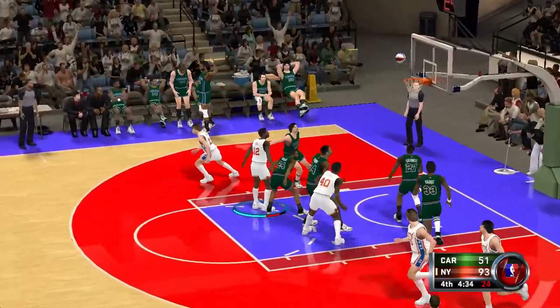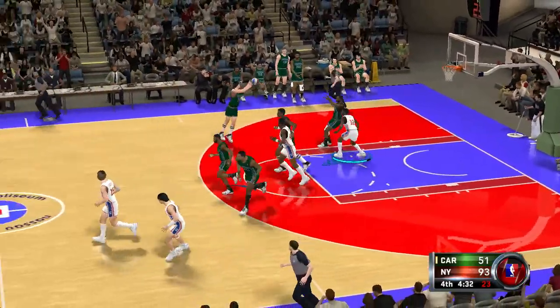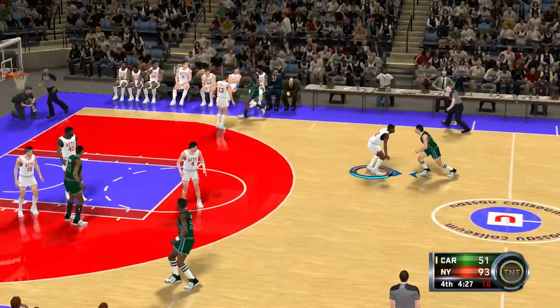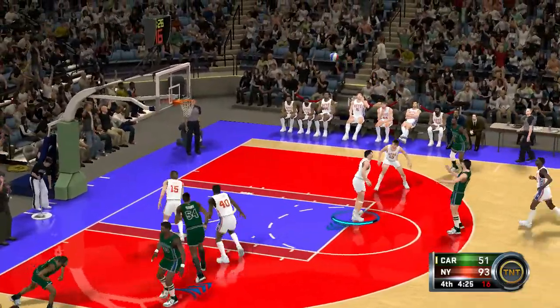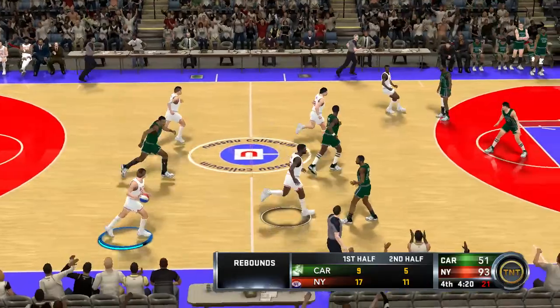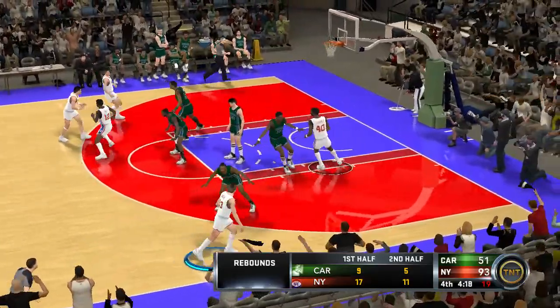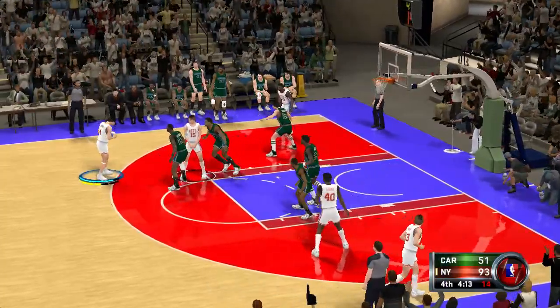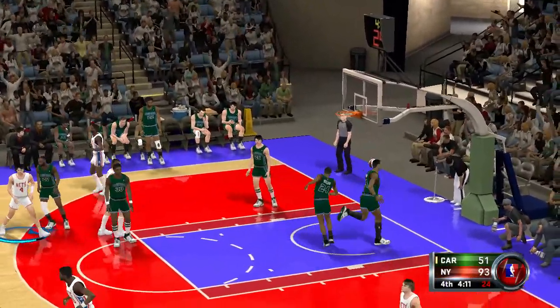The 10-footer hits the front of the rim and out. Top of the key. No good. Boy, that's an outstanding job of sniffing that rebound out and beating the big guys to the ball. Good look. Gets it to go.